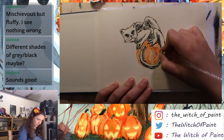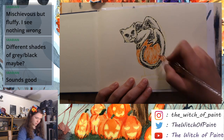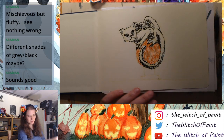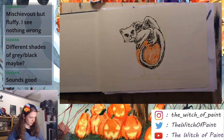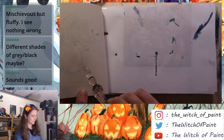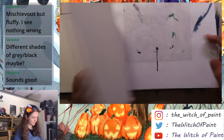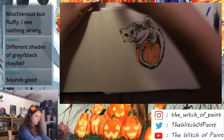Then when we're done with this, we're gonna have to see if it bled through any of the sides, because I'm not super confident about this paper. But at least I'm a little bit more confident with it than last year. Oh, yeah. Look at that. We've got some bleeding through from the back. Okay. Good to know.